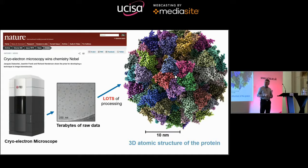In Cryo-EM, it takes multiple images of the protein as it's moving around, and so you get the protein from all sorts of different angles. That gives you a lot more information to work with, and you can get a lot more resolution out of it to identify the structure. It does, unfortunately, produce terabytes of data, so that's the challenge.